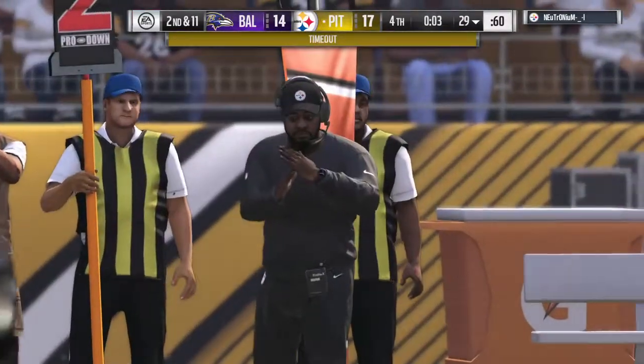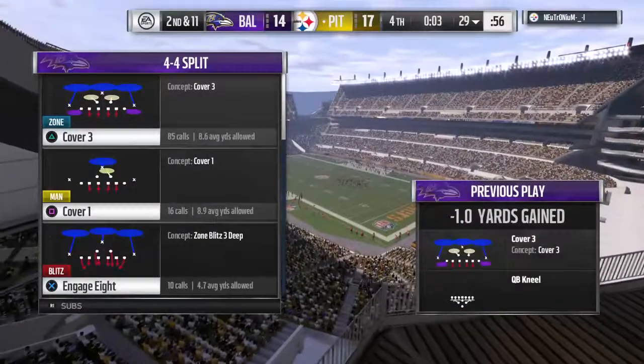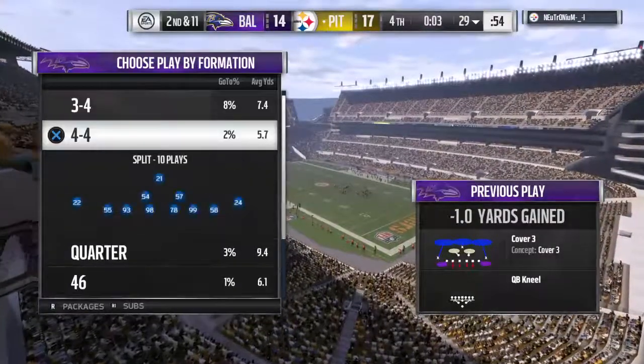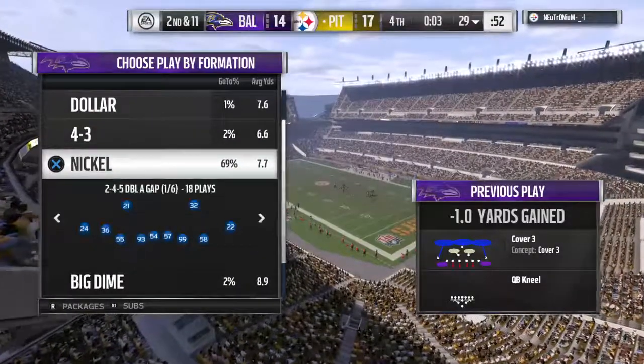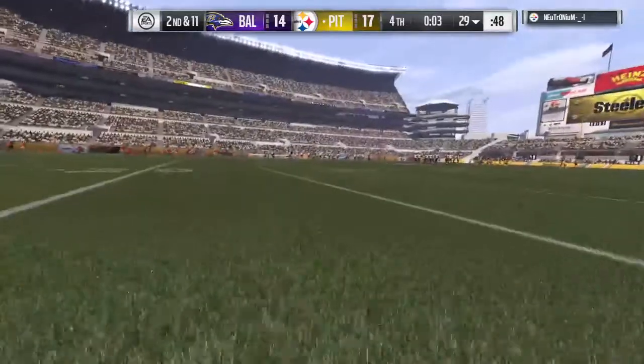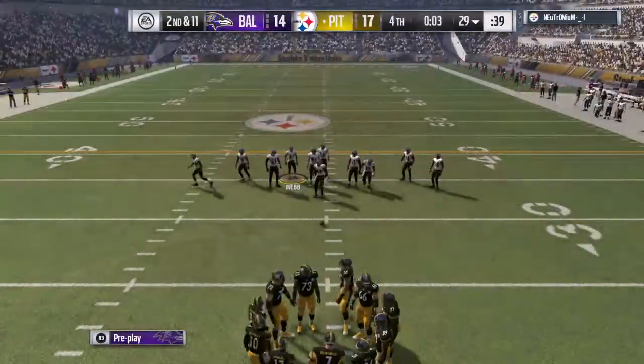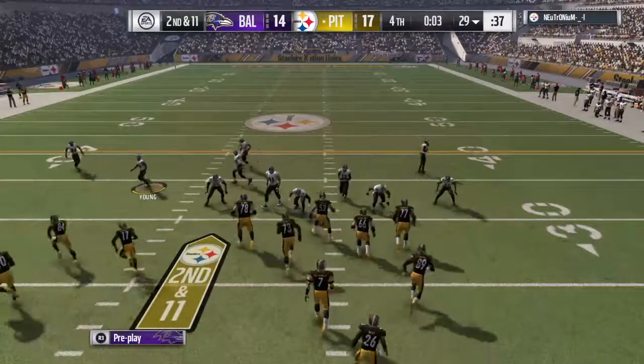And the play clock running down, so Mike Tomlin burns a timeout. That'll be their third and final stoppage here as we step aside. A little bit of ground to make up for the offense as they face a 2nd and 11.